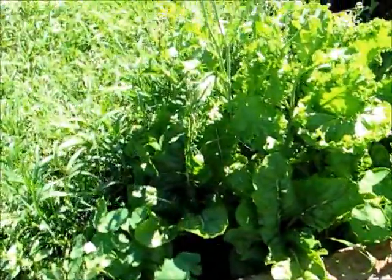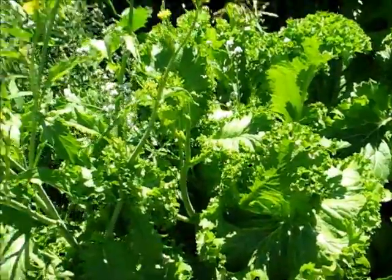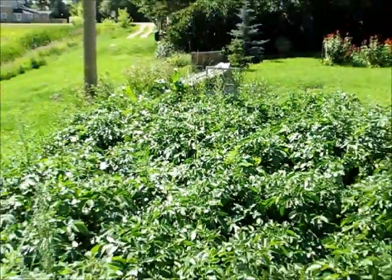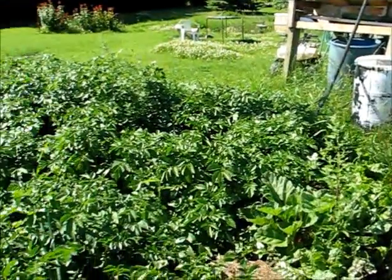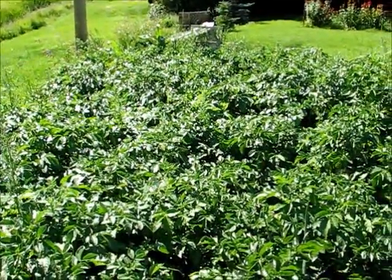Down here I've got some Swiss chard. This one here, that's horseradish. I got a start from a neighbor. The potatoes have taken over the garden. It's like a jungle. I could literally lay down in there and hide if I wanted to. There are a few weeds poking up here and there that I need to get rid of, and probably add some more compost.